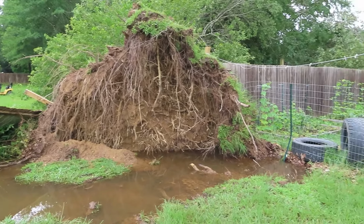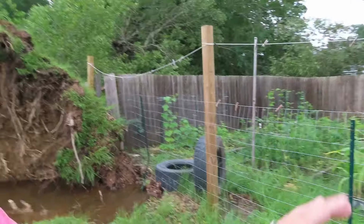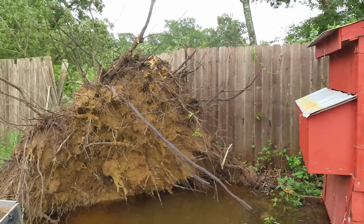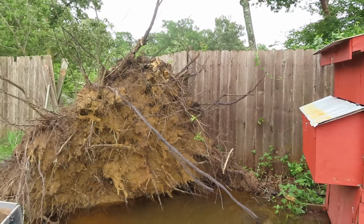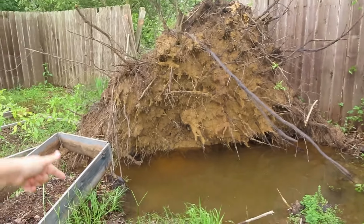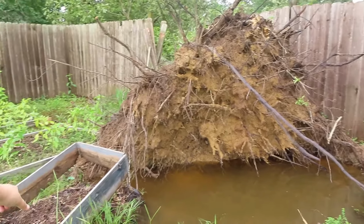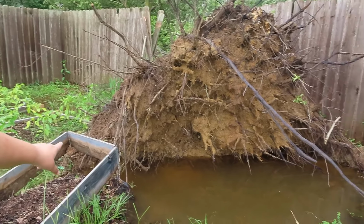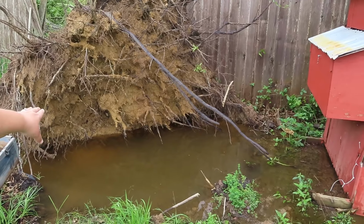And then we're going to go into the garden. This is the one in the garden. It took out our fence and the neighbor's fence right behind us, and it took one of my garden beds. But this area is super deep.